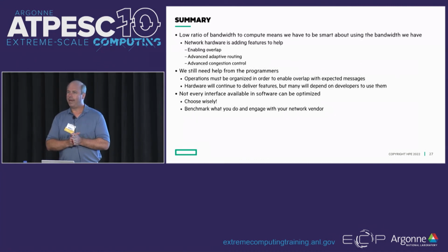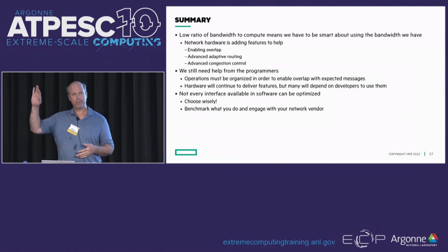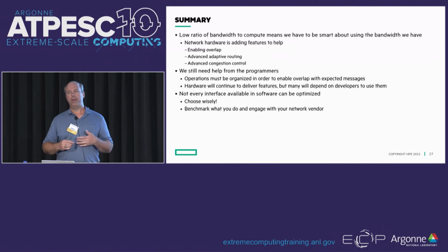The point of the talk is that as the ratio of compute to communicate has gone way up into the stratosphere, the network's having to be smarter. All right? We can't just throw raw bandwidth at it anymore.